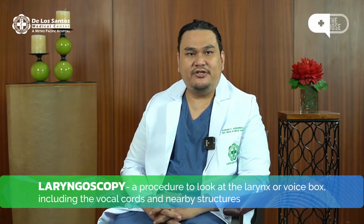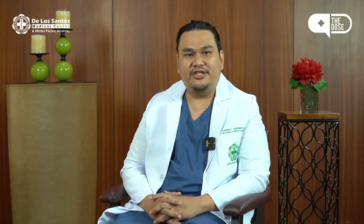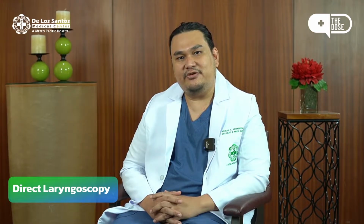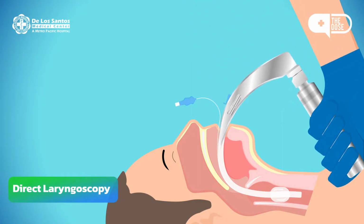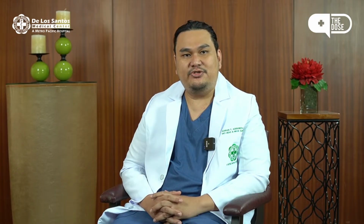Laryngoscopy is a procedure a doctor uses to look at the larynx or voice box, including the vocal cords as well as nearby structures. There are several ways of doing this procedure. Direct laryngoscopy. This is the more invasive kind of procedure as it requires the patient to be under anesthesia. In this procedure, the larynx is directly visualized by inserting a small metal tube called the laryngoscope inside the mouth. This procedure may be done to remove small growths or samples of tissue for testing. It may also be done to treat cases such as vocal cord polyps.